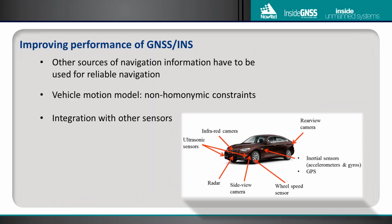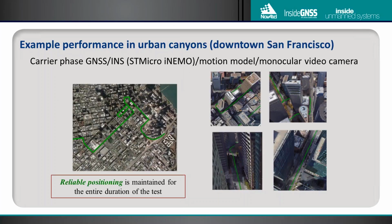So we really need to think about augmentation of GNSS inertial integration with other sensors and sources of navigation information. Velocity constraints that I mentioned previously and integration with other sensors, that's the way to go to improve the performance of GNSS inertial for this type of application scenarios. For integration with other sensors, there are quite a few sensors in modern cars that are not necessarily there for navigation purposes, but they can be used fairly efficiently to improve performance of GNSS inertial systems. Wheel speed sensor is one example, video cameras is another example.